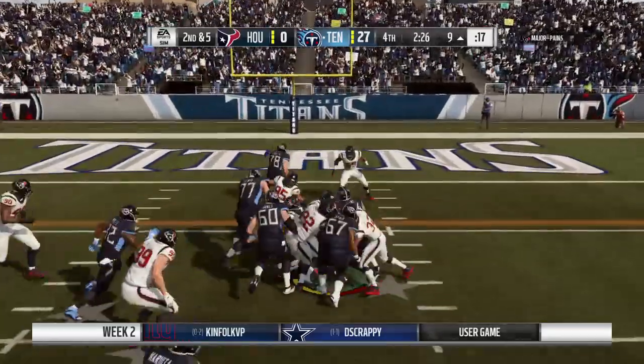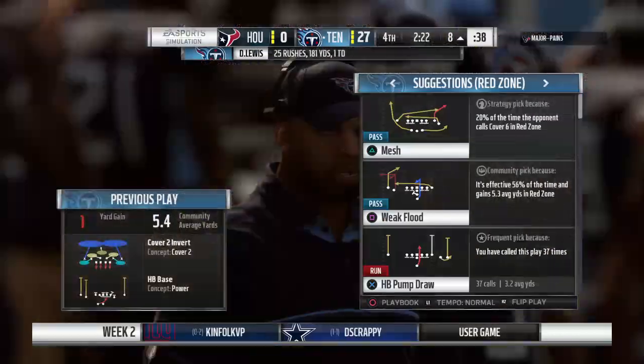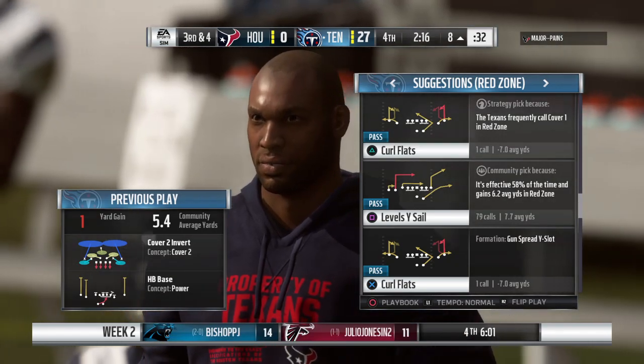They'll run it now out of the gun. And only about a yard there as he takes it from the 9 to the 8. Doubling this guy has to be a priority before moving up to the next level because the big fella just ate that one alive, just stuffed it.